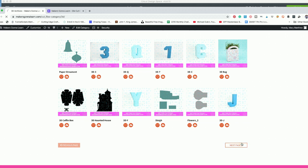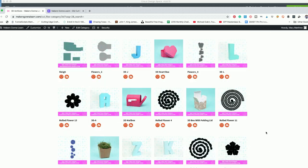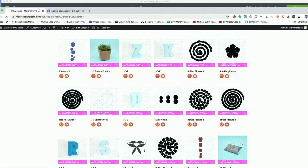I have to use the up and down buttons, which I cannot scroll. I know. I'm just trying to find the pillow. There it is. So here's the actual pillow cut file.